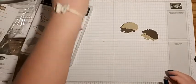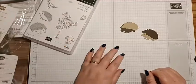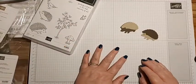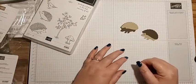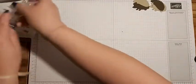Oh, Claire, you haven't missed much. Only some embossing folders and some embossing paste. That's all right. Shocking, more critters. Yes, Mindy, love critters. I've got to have animals on everything, haven't I? You know, that's the way it is.